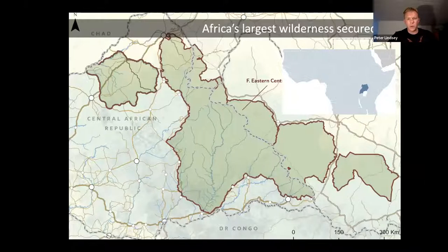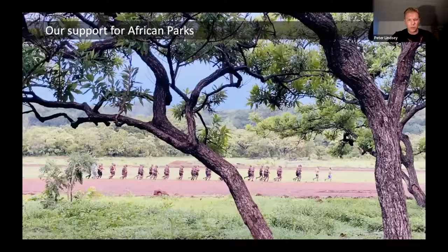In terms of our support, LRF support for Africa, LRF has provided them with $1.15 million of funding so far. Our last grant to them enabled them to extend their management by about 5,000 square kilometers, which is more than half the size of Yellowstone. And so we're going to continue to support their work there because they're doing a fantastic job.